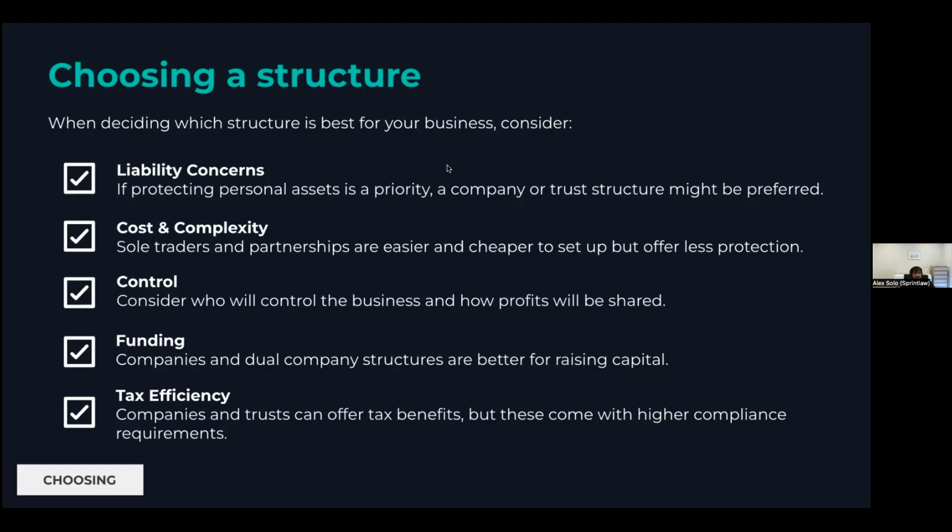So I want liability protection, but I don't want to control 7 business entities and pay thousands of dollars. So you've got to trade off how much liability protection, how much am I willing to spend? And so again, I've made the point, the sole traders and partnerships are cheap and easy to set up. Dual companies, trusts, more expensive. Companies may be a good middle ground if you can afford them, but that's what you're trading off: liability protection with cost.